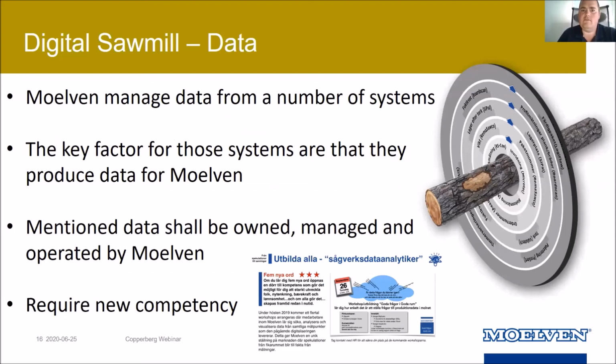And when it comes to data, we have, as you saw in an earlier picture, a lot of different systems. What's in common for these is that they produce data for Moelven. So hence we own the data. And it's really important to put ourselves in the driver's position.